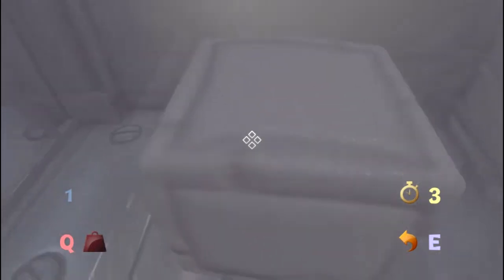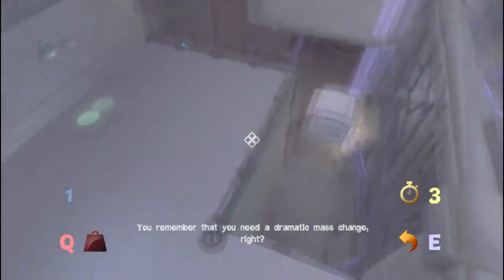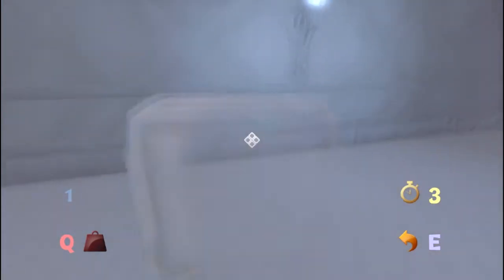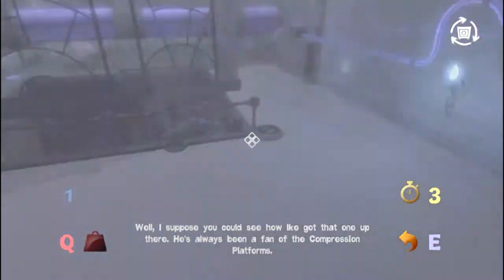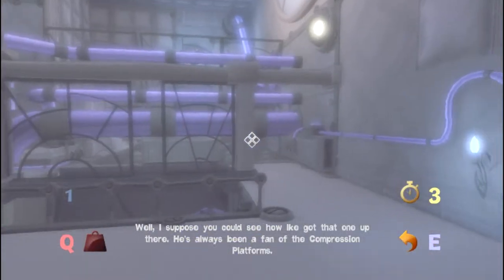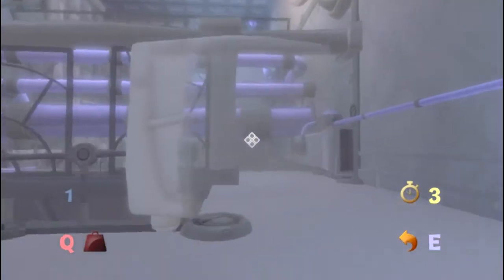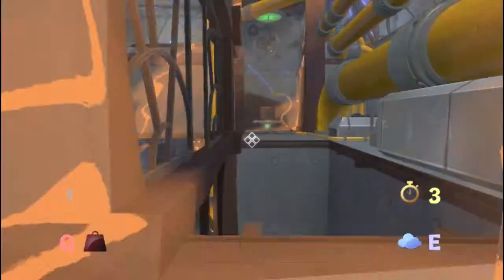I see. Okay, so this time we have time travel. You remember that you need a dramatic mass change, right? It's going to take that with me. Ah, the thing now. Yes, hello, I have. Well, I suppose you could see how I got that one up there. He's always been a fan of the compression platforms. There might actually be another one in this area, but I'm not entirely sure. I just feel like there is.